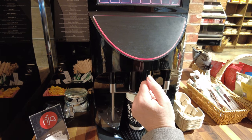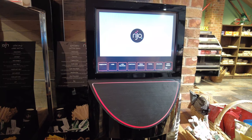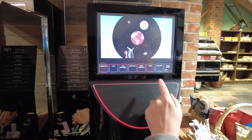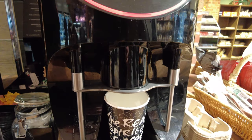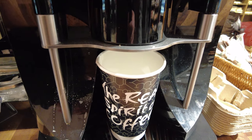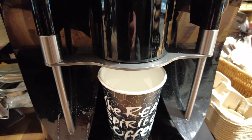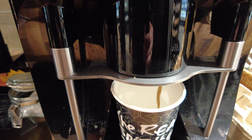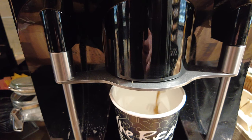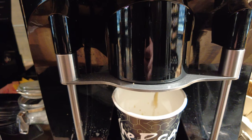Coffee is £2.50, guys, which is quite reasonable, really. Do you want a mocha? Okay. Come on, let's see what it looks like. Let's see if it looks any good. Colin would love one of these machines in our house. So would you. It's a bit big, though, isn't it? It goes as far back as one of our rooms.